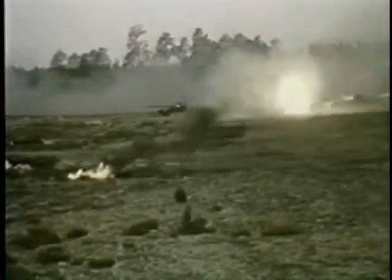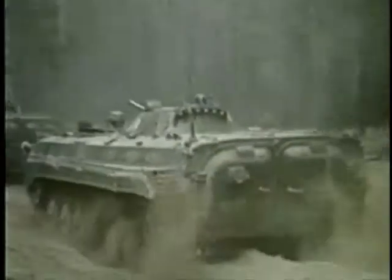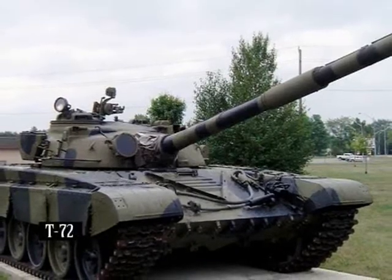The Russian line of tanks have survived well around the world, with numerous countries adopting their models. The more superior designs like the T-72 are still in frontline use.